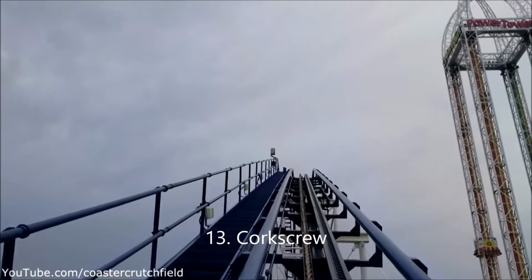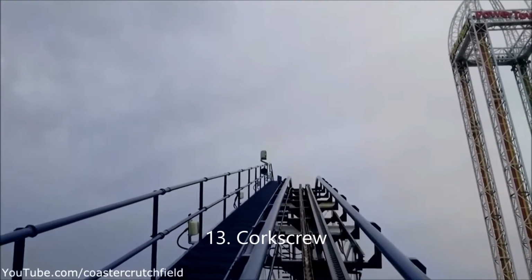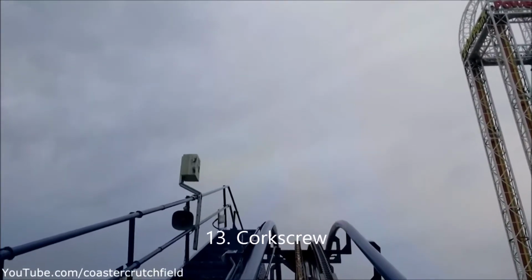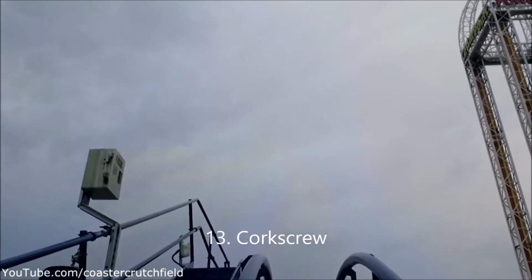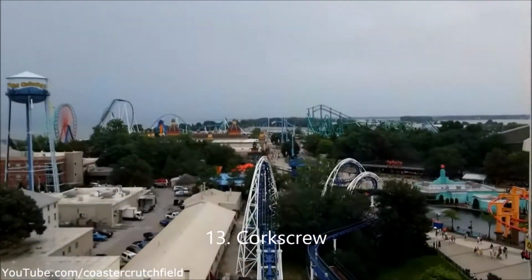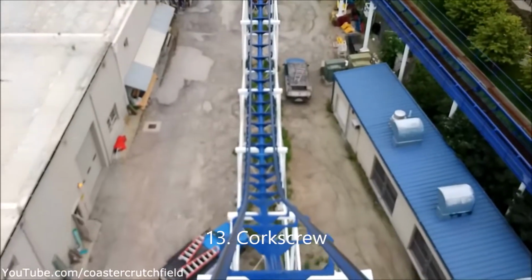Number 13 is the Corkscrew. It is an older ride, one of the older rides there. It was a record breaker when it came out for the inversions. I think it's really cool how the loops are over the midway when people are walking under you. It's a little short. Yeah, it is rough.